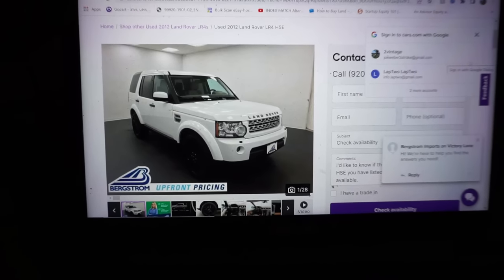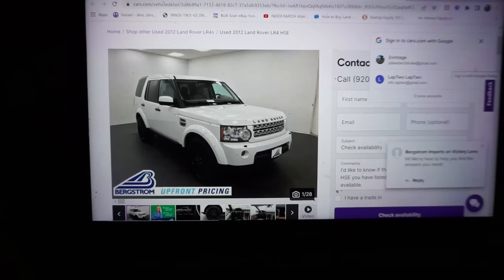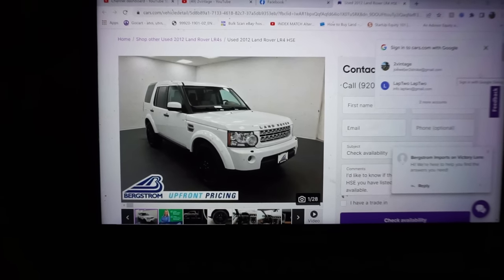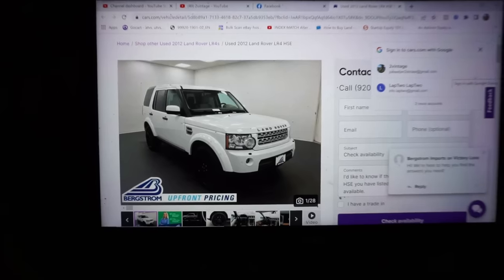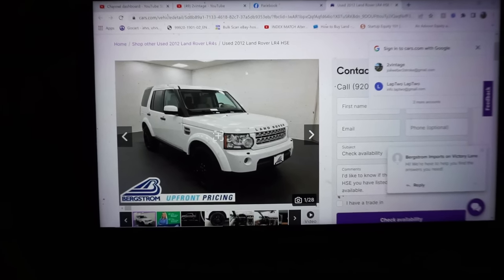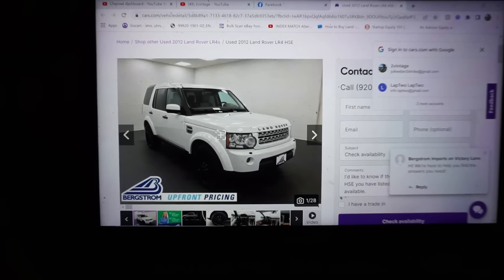All right, check this out. So my wife Jade, as you guys know, Minty Jade, has been wanting this car for a very long time. It's a 2012 Land Rover LR4. We've been looking for one for a long time, and she's always on me about getting one.